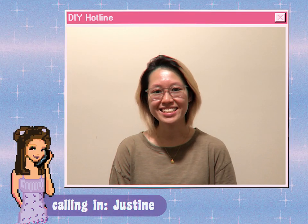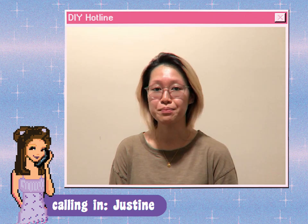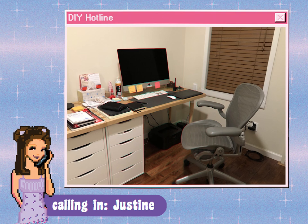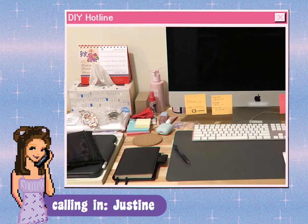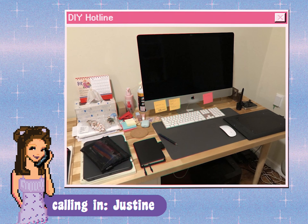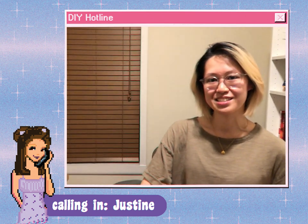Hi, my name is Justine. I'm a Chinese-American graphic designer based in New York City. Since the pandemic, I've had to work from home, so I had to convert the second bedroom in my apartment to my office space. This is my current work setup, and as you can see, it is very cluttered. You'll notice my planner, my mail, some pins that I collect, and other miscellaneous items. It would be great if you ladies could help create a DIY desk solution that would help keep this area mess-free. Thank you, and I hope to hear from you guys soon.